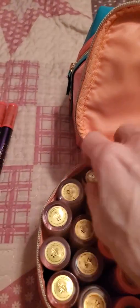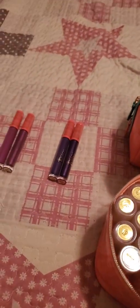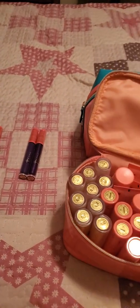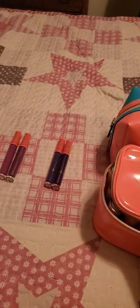So like number 24 is lighter, and then number 17 is darker. And I have 17, 18, 19, 20, 21, 22, 23, 24. I started with that, and I just kind of went hog wild. So anyway, I keep all those in the bags.